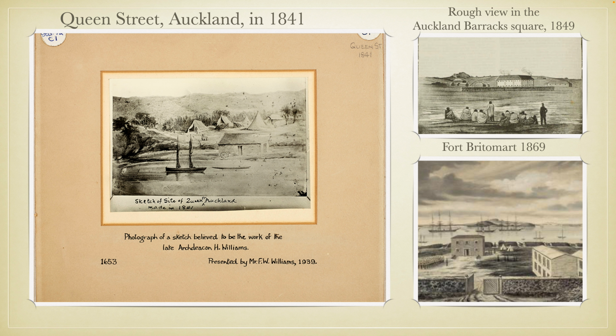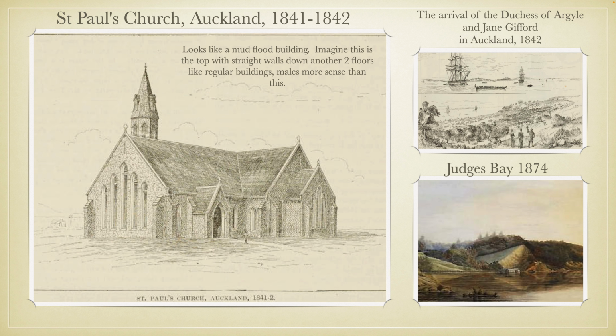There's the Barracks, 1849. Britomart, 1869. So, you know, they're trying to say that none of all that magnificence that is Auckland is there. Now, this church to me looks mud flooded too. There's nothing around it. Beautiful brick. 1841. There's nobody here, but they've already got this massive church that is brick. Look at the steeple, the turrets as well. Yeah, I think not.